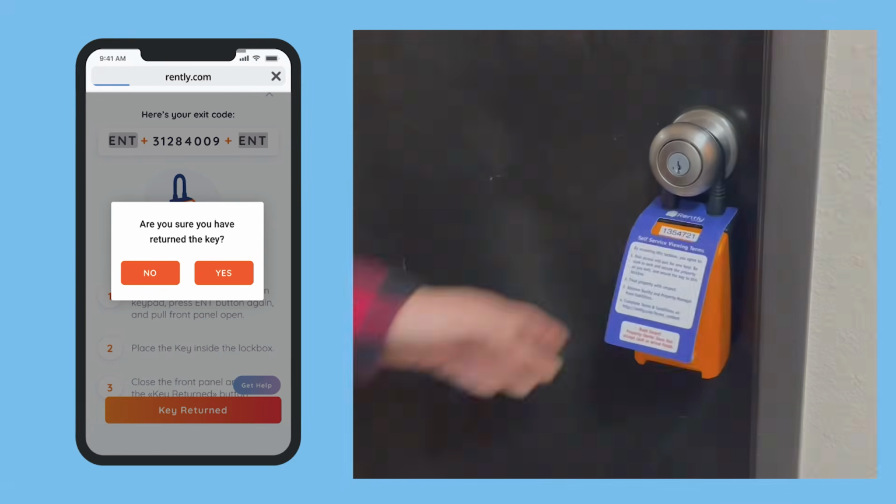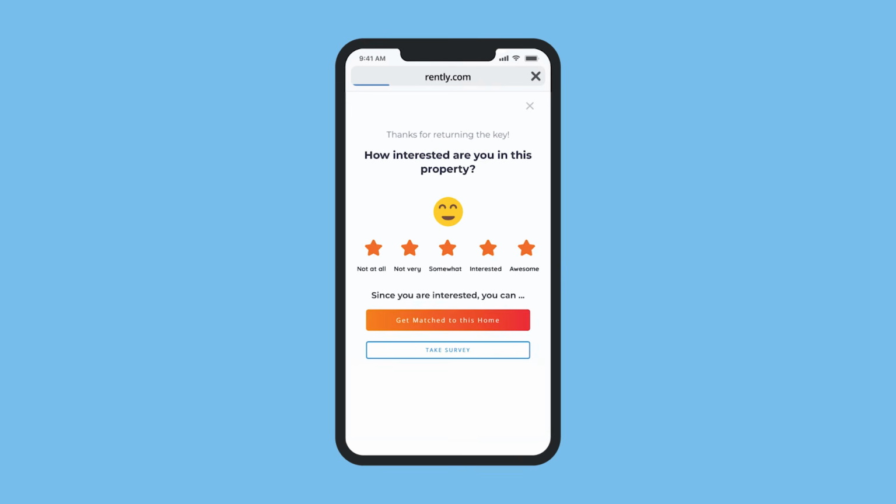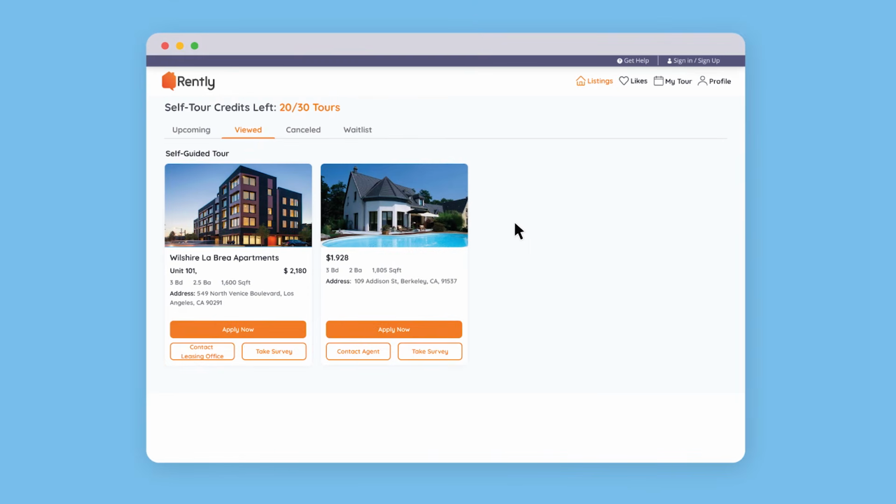Upon completion of your self-guided tour, you will be prompted to answer a few questions about your interest in the property. In your Rently Renter account, under the Your Tour tab, you can view your completed tours and submit applications.